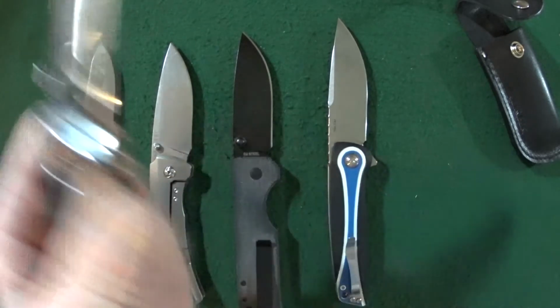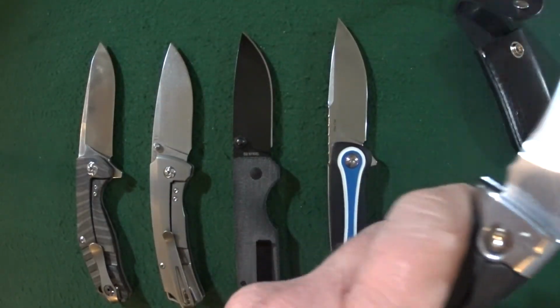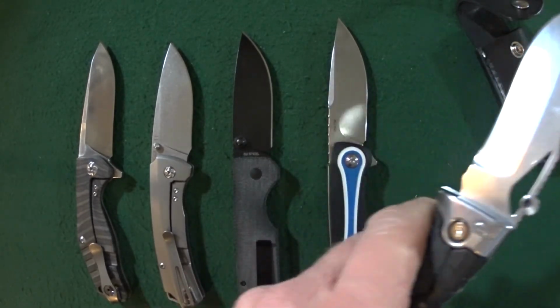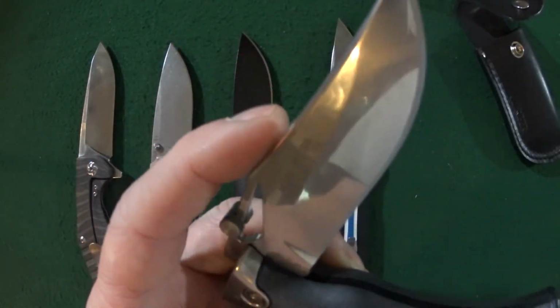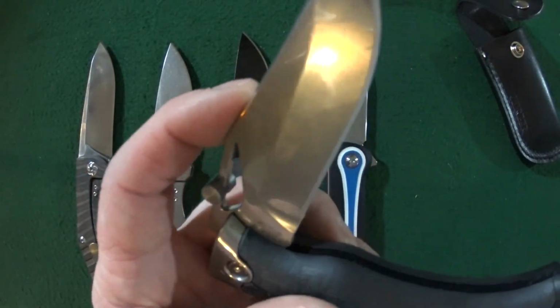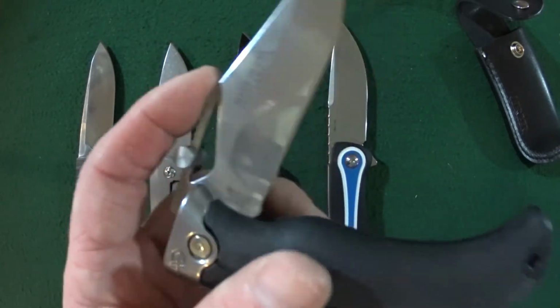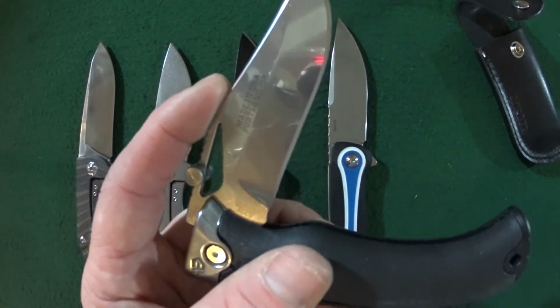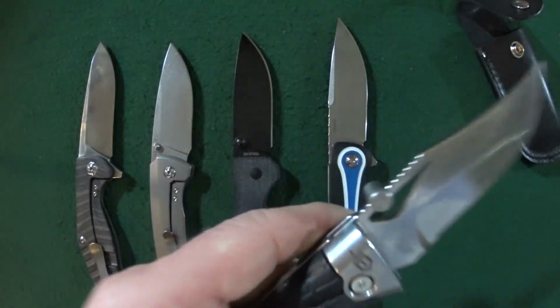Now, listen, that is just gorgeous. And watch this. I thought this was really cool too. It's got a half stop. Yep, so it stops right there. I just thought that was a really neat safety feature. I don't think I've ever owned a knife with that. So yeah, Gerber Gator Premium.